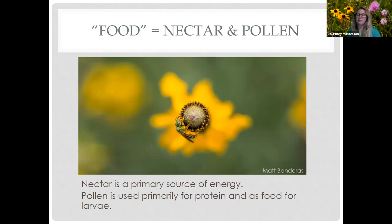And the pollen is the protein for the pollinator. So they're there picking up something sweet to drink, but they're also picking up that pollen to provide protein in their diet and to feed their young. We don't think of nectar and pollen when we're planting very often, but that's one of the transitional thought processes for native gardening versus our more traditional gardening.